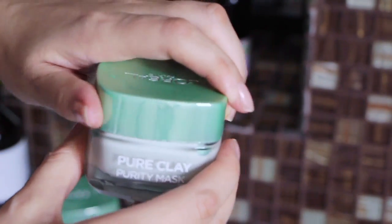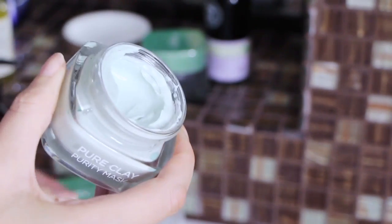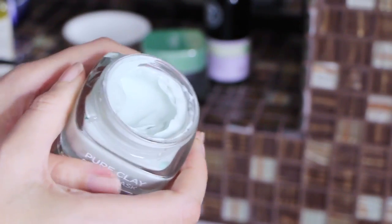Now this is brilliant, brilliant, brilliant if you have quite oily skin, maybe it's slightly spot prone. This one is really purifying and mattifying, so you're just leaving your skin feeling a lot cleaner, I suppose, and a lot more balanced. I have to say, this one is my favourite in terms of smell. It's got eucalyptus in it.